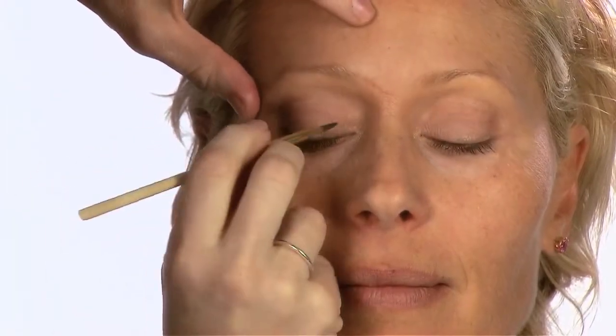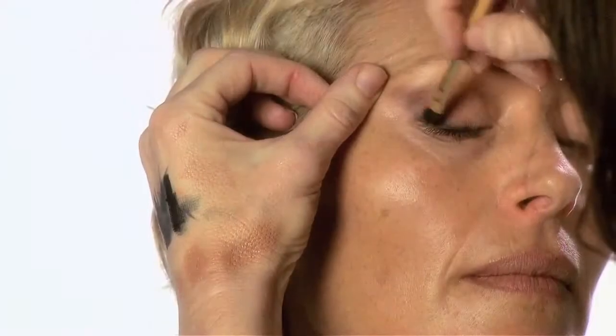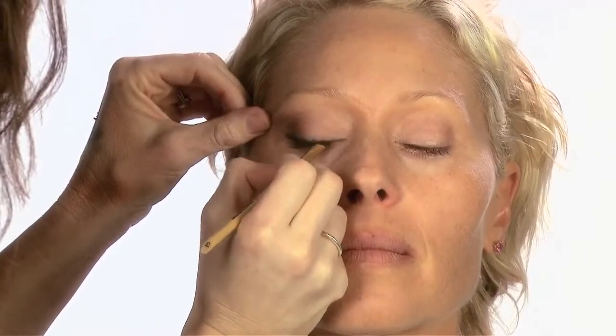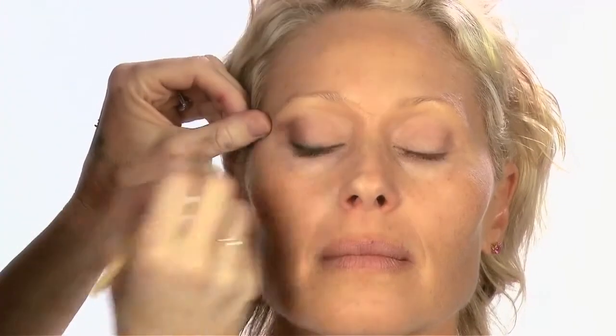Next, we're going to intensify the eyeliner around the lash line, but the same rule applies. Where the highest point of your eye is, we're going to make that eyeliner really thin all the way to the inner eye. And from the highest point of your eyelid, you can make it thickest from that point out. You can stop your eye makeup here, apply mascara, and it will look fabulous.